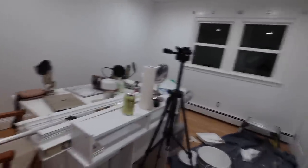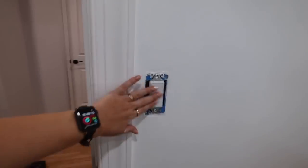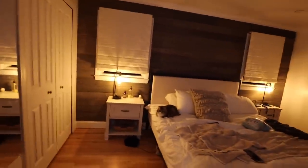I'm so excited for this office. Yeah, look at the bucket. She's a goner. She's scraped clean. And he's put the outlet covers back on here as well, but okay. Tomorrow's gonna be a fun day. I'll see you guys then.